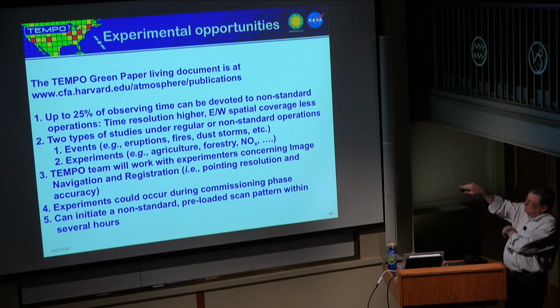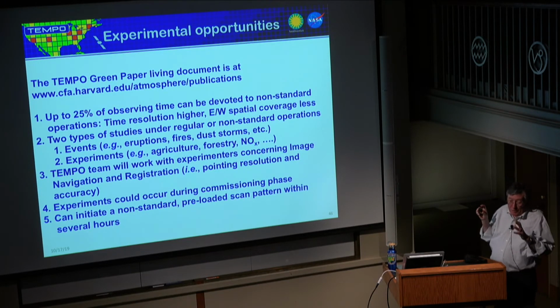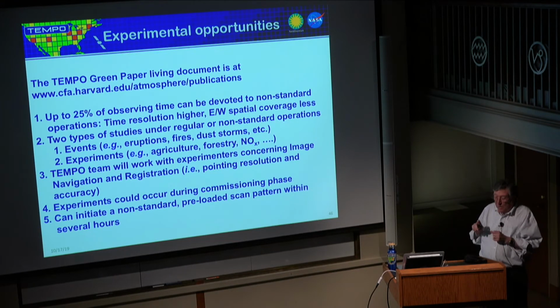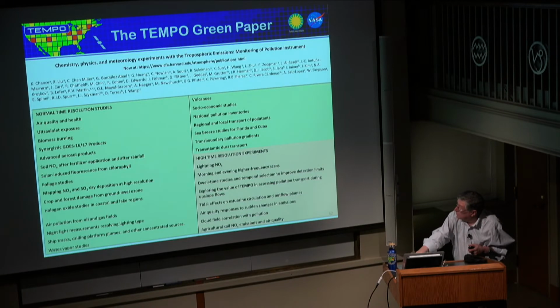Experimental opportunities, this is more for the scientists, but we can spend up to 25% of our observing time looking at the non-standard things. So trading spatial coverage for time resolution. And I mentioned that we will see events, and I mentioned several experiments, and the Tempo Science team and many other people have come up with great ideas for that, and that's all in that paper that I mentioned, a bit back.